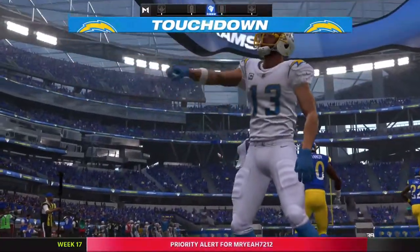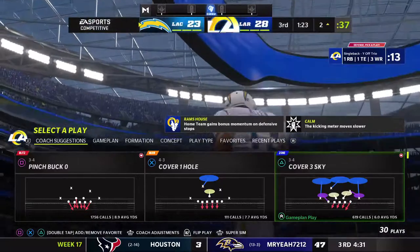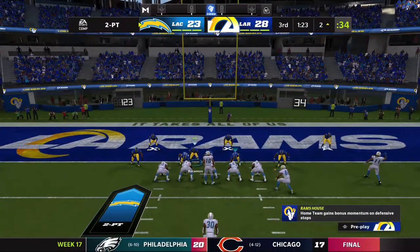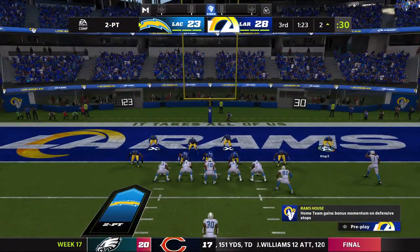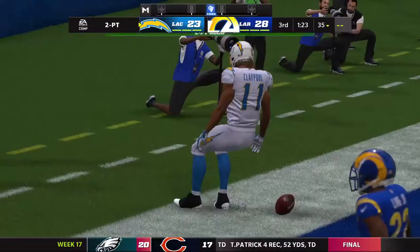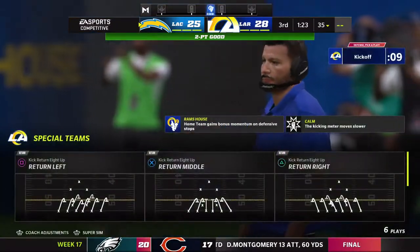Touchdown, Chargers! Keenan Allen with touchdown number 8 on the year. And the Chargers are able to make this a close game again. And they'll have Herbert try and throw for it. And he's got it. So the try for two successful. And with it, they're back within a field goal.